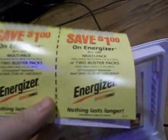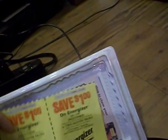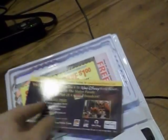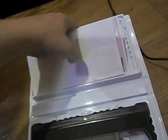Save $1 on Energizer batteries. Coupons in here. Quite a lot of Energizer coupons. Okay, you could win a vacation for 4 to Walt Disney World. Ooh. Alright. So that's all the promo stuff that's in this Mulan tape.